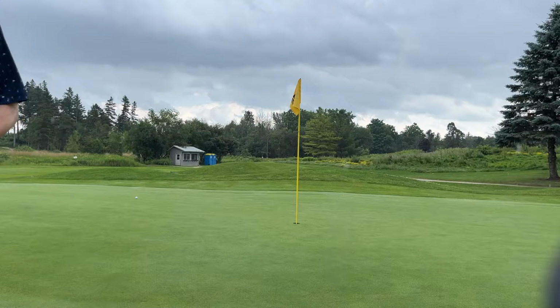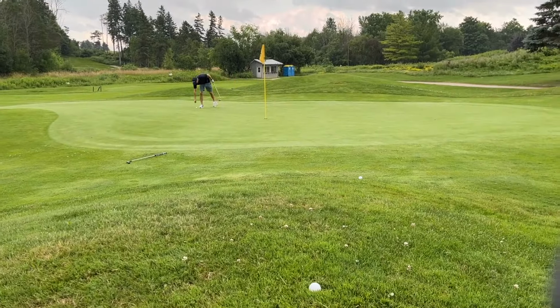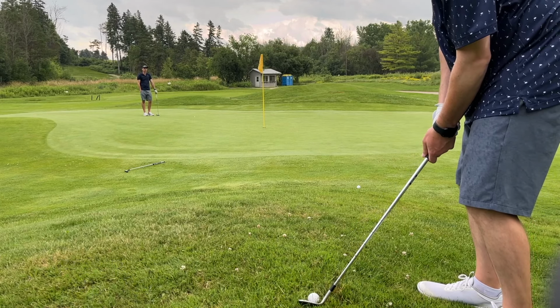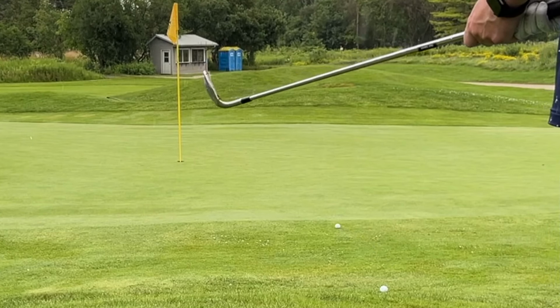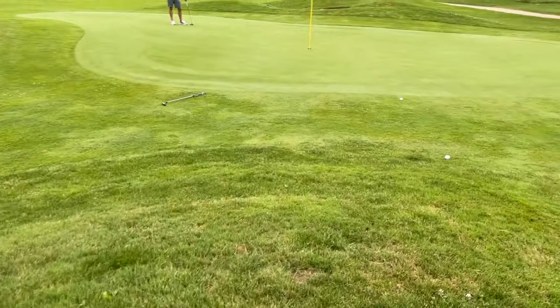It was my only bunker shot of the day, and the sand was quite wet, and I ended up just almost thinning that thing across to the other side of the green. So now this is a chip for par, and I'm just trying to get close. Oh dear. A double hit. That's pretty rare. That was terrible.